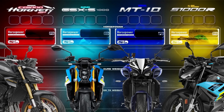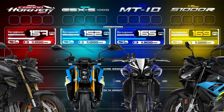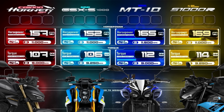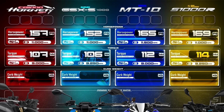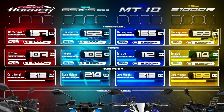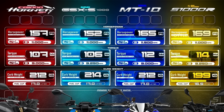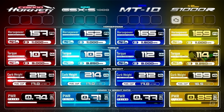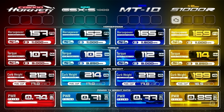Horsepower-wise, the Beamer makes the most with 169 horses off the crank. It also cranks out the highest torque at 114 Nm. The S1000R continues to dominate, weighing 199 kilos, the lightest in this group. With the most power and the lowest weight, it's no surprise that the Beamer comes out on top in power-to-weight ratio, while the Suzuki is at the opposite end, always coming in last.